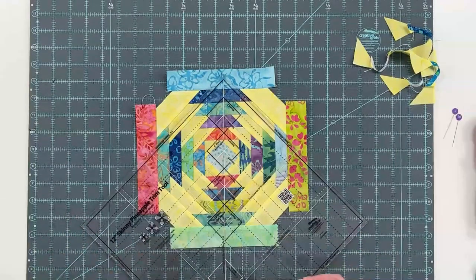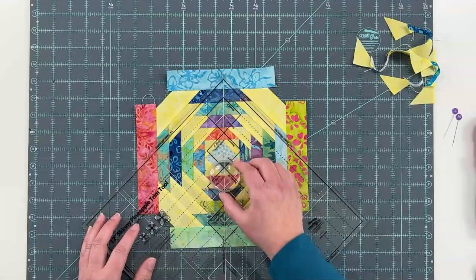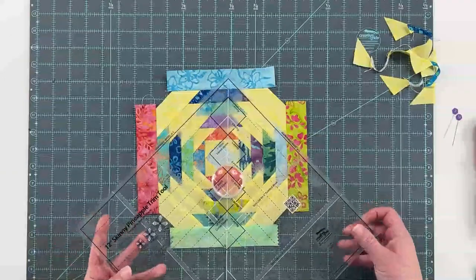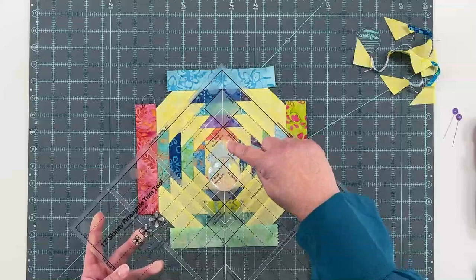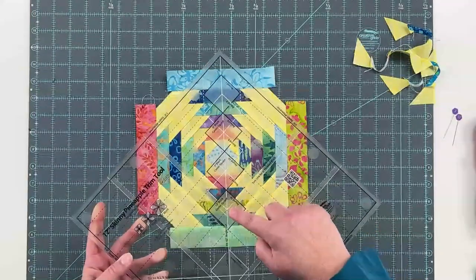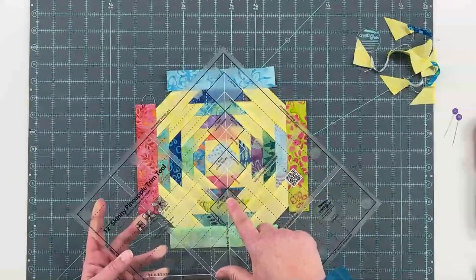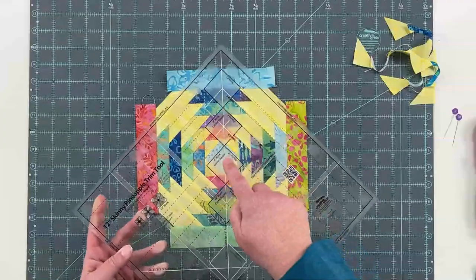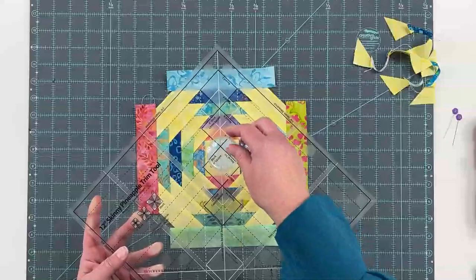All right. So I am trimming round 10. So I'm going to lay that right on top of one of the corners of my round 10 square. If you notice, this starts with round number 2, 4, 6, 8, 10, 12, and 14. Every time you add a round, that centering square is a little bit further away from the corner of the ruler. But right now I'm going to trim round 10, so I'm going to aim for this square right there.